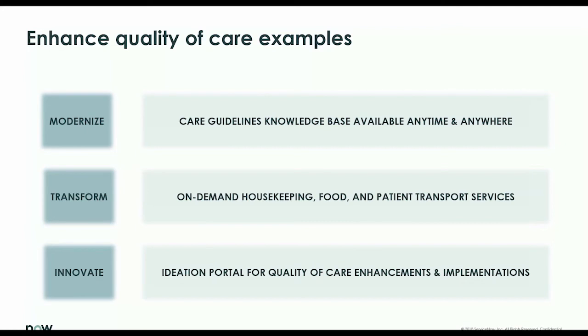Next, we see ways to innovate, to provide an innovation-type portal across the organization. Those looking for ways to enhance care can have a way for all those ideas to be collected. They can go through a social vetting process as well as a formal vetting process to determine which of those, combined with the analysis from analytics and machine learning, are the high-value, low-risk areas where we can improve quality of care. So by having a centralized portal to manage that ideation process, at the same time you have access to your knowledge base, all in the same single system of record.